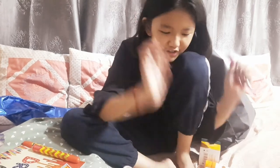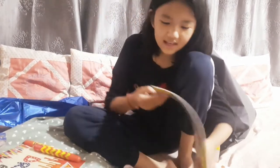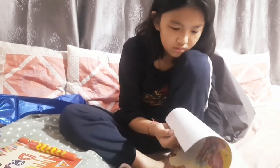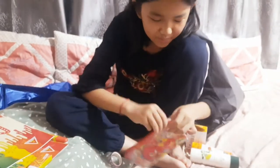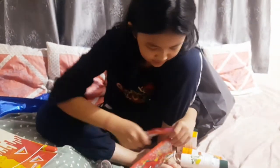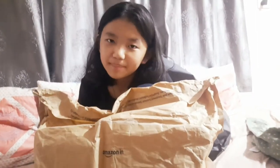So, I got two drawing books. That's a good sign. Both of them are the same. Wow. Clear. Okay, so guys, now we're going to do the big box. Wait a second now. I'm just going to put the pen and everything. Okay, guys, now this is time for the big box.